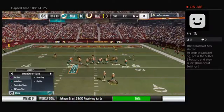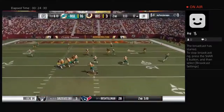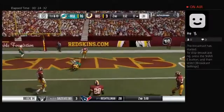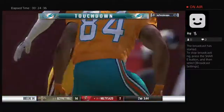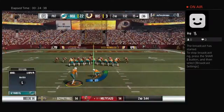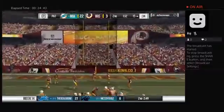We talk about mobility on quarterbacks all the time. Here's where it really pays off. Able to move, evade, and he's got it. Touchdown, Dolphins. Their big tight end. His 2nd touchdown on the season. And the Dolphins are able to grow their lead. That's almost just not right.